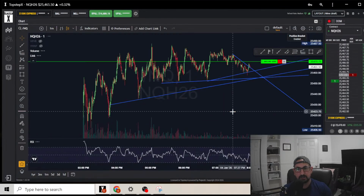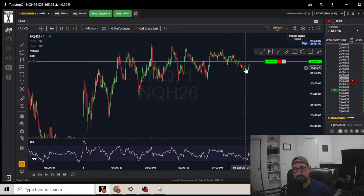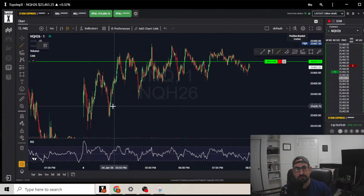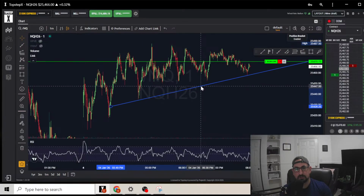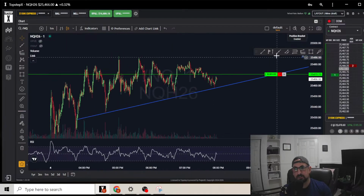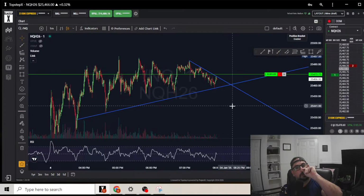The NQ trade, I don't know what to do with this. Do I hold it or do I just get out? See that we had this big bar that broke into that channel. Now this is holding. So this is holding this area, this trend right here, and then we have this downtrend right here. So we'll see. I don't know, but I appreciate y'all.